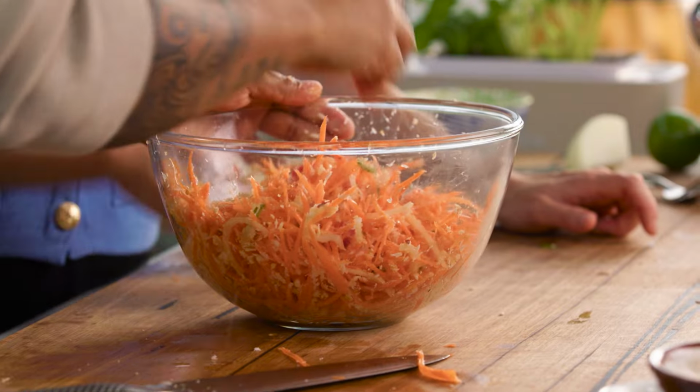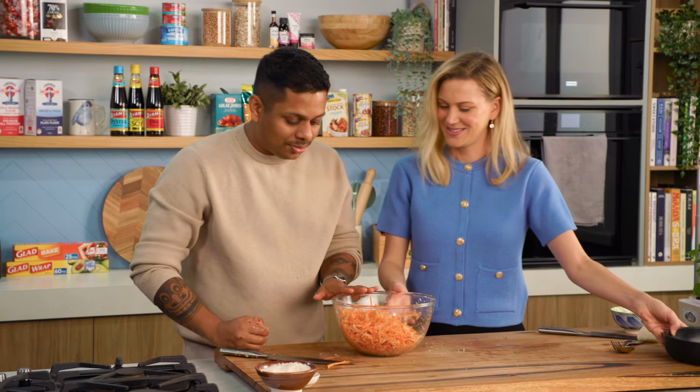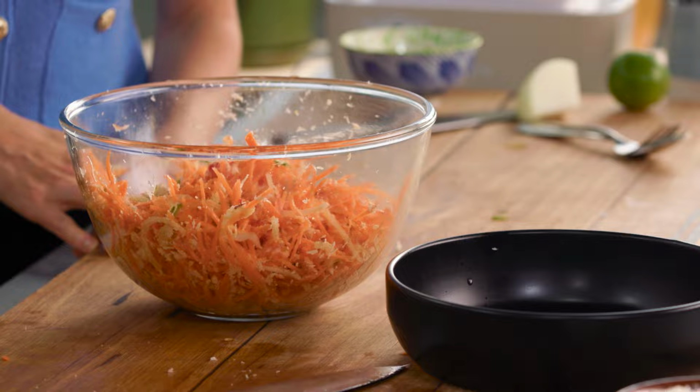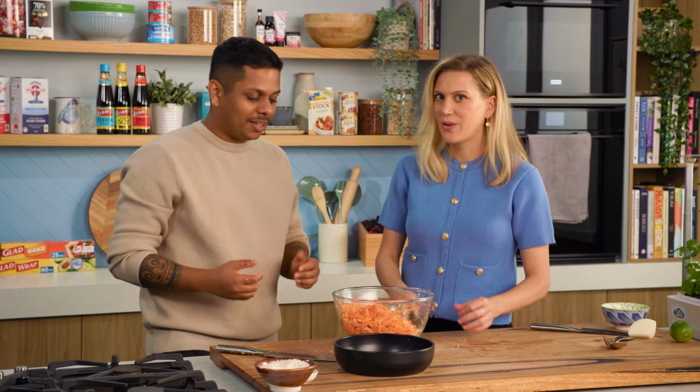Oh, and it smells so good with that coconut and the chilies and the lime. Very nice. Today we made this as a vegetarian version. And if anyone wants to add more umami, you can add some bonito flakes or even some dried Maldive fish flakes. Very good, great little tip.